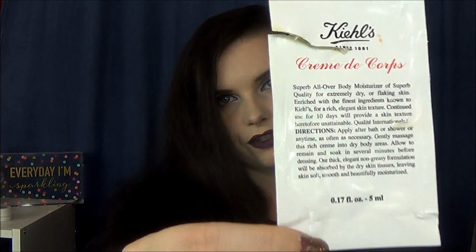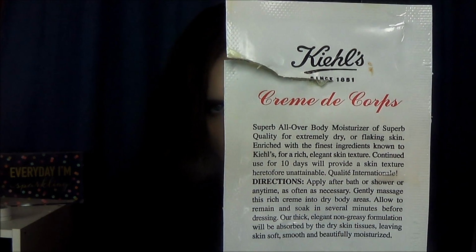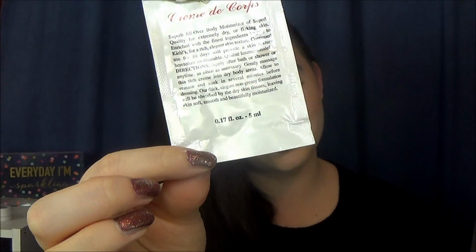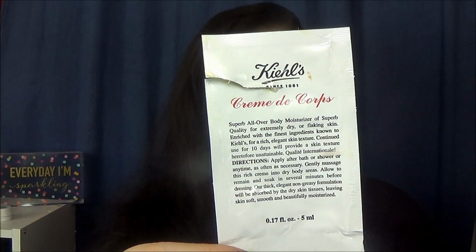So it's not that it's bad. It's not that my skin had any adverse effects to it. It just doesn't work as well as other serums that I like. And I forced myself to finish the Kiehl's body cream. You guys know I don't like body creams. This one had no scent that I could really pick up, so that was good. It's a very, very heavy body cream.